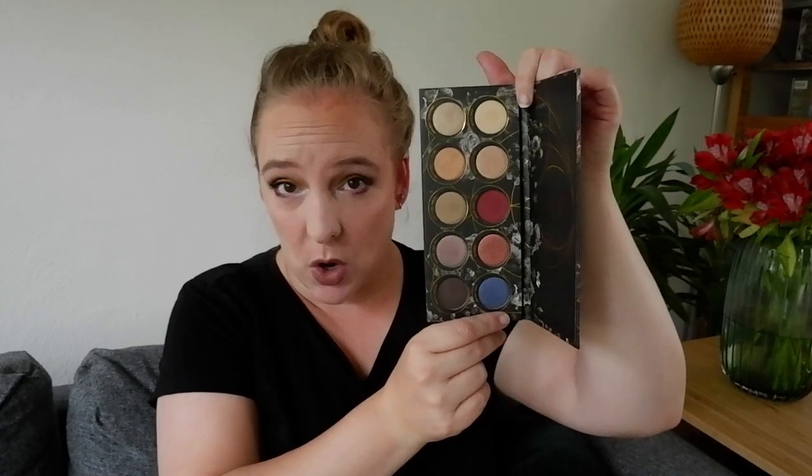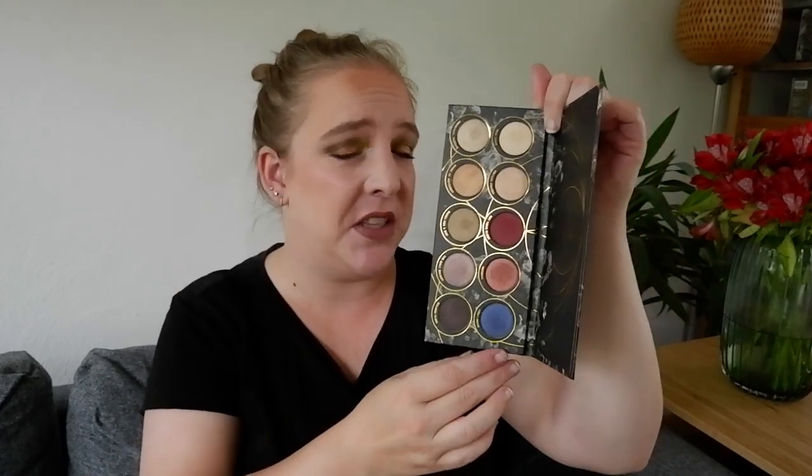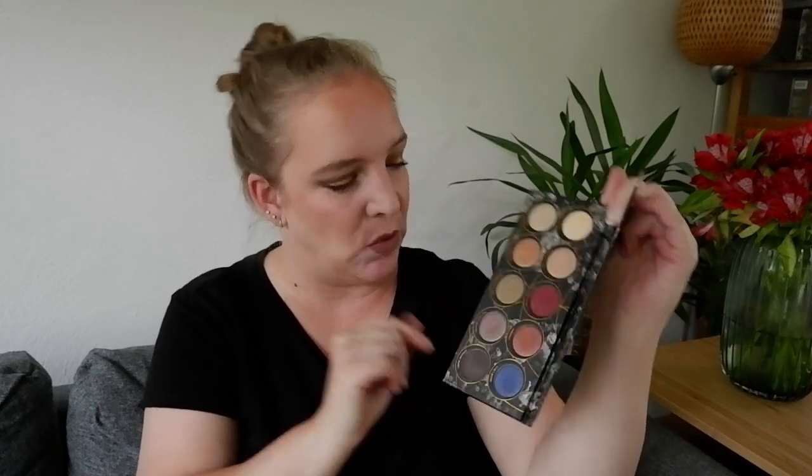appeals to so many people. It's got a lot of warm tones and then this pop of blue, but this pop of blue doesn't work. I have not been able to get this on. People recommended I wet this, I could make it work that way. It doesn't work for me. It just doesn't. You get two very random cool tones over here. These two reds and that copper are really nice.